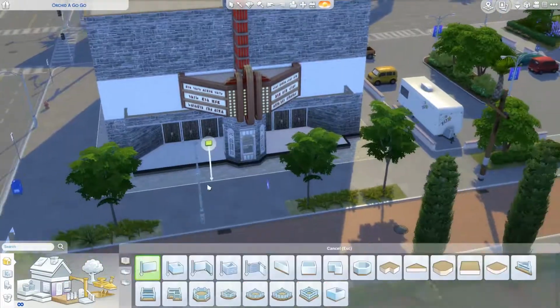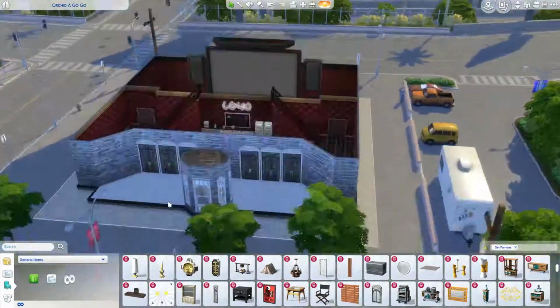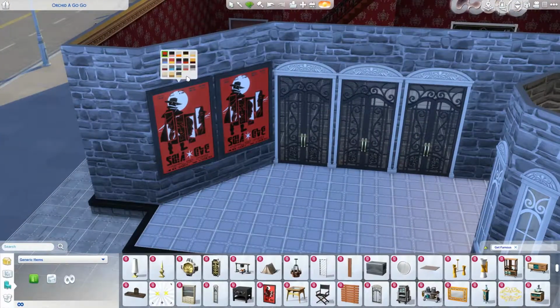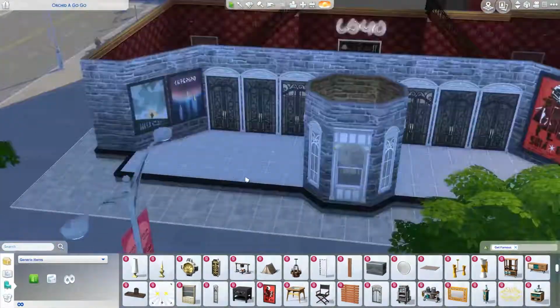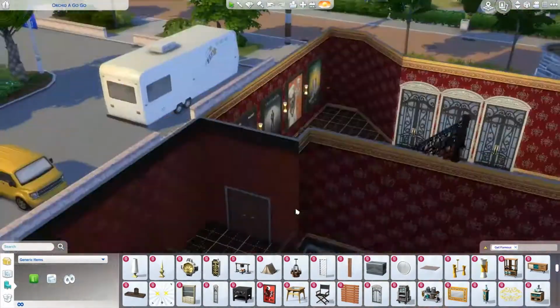So I did my best. I really like the bowling night wallpaper that I put on there. I think it was a good choice, especially because, you know, it has those layers.